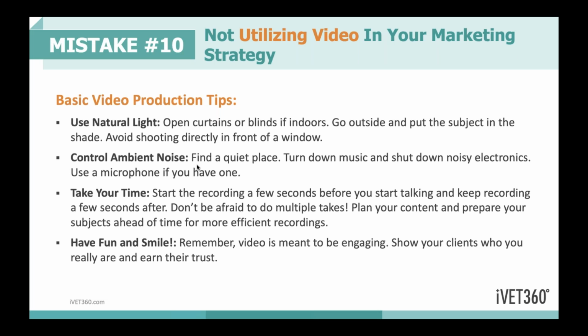Also, take your time. Start the recording a few seconds before you start talking. Let it roll after you're done so you have a little bit of a buffer. Don't be afraid to do multiple takes, and make sure that you're planning your content and preparing your subjects ahead of time for more efficient recordings.